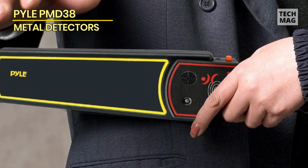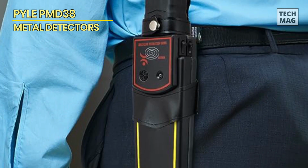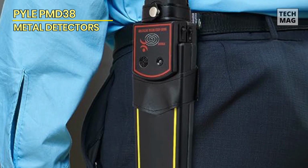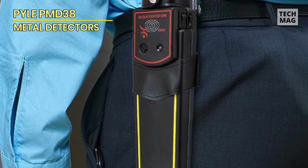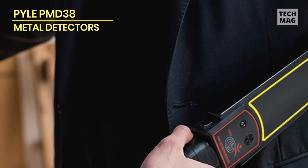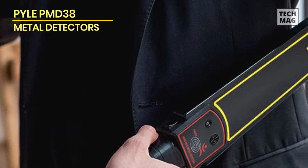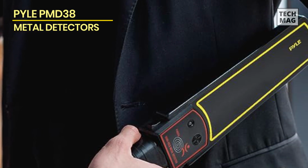Another standout feature of this handheld metal detector is its adjustable sensitivity scan. This allows you to fine-tune the device to your specific needs, ensuring it detects metal objects with precision while minimizing false alarms. Whether you're scanning people, luggage, or packages, this level of control ensures efficient and accurate results.